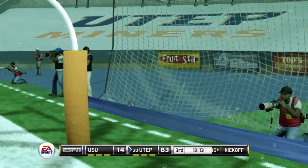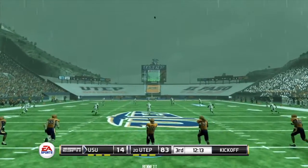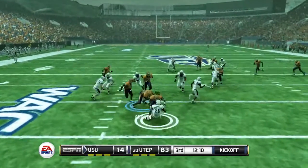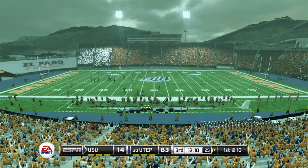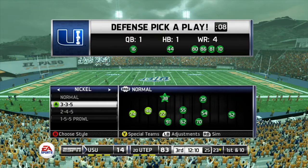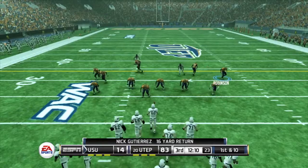Automatic. A six-play, 54-yard drive, and a touchdown's the result. So our score, 83-14. And he's tackled at the 23. The offense will start at the 23-yard line.